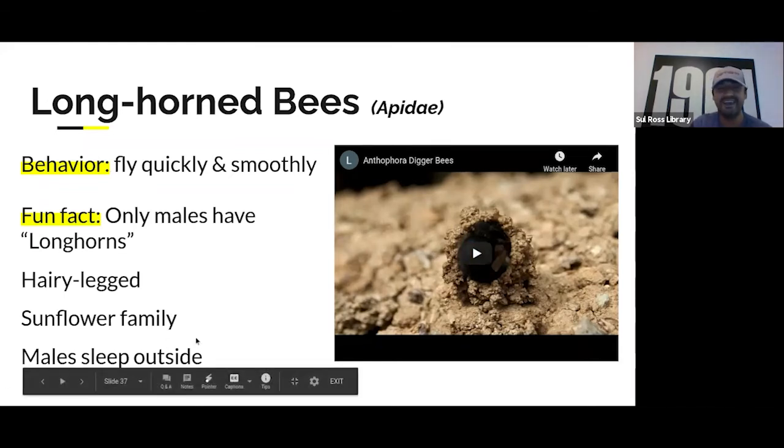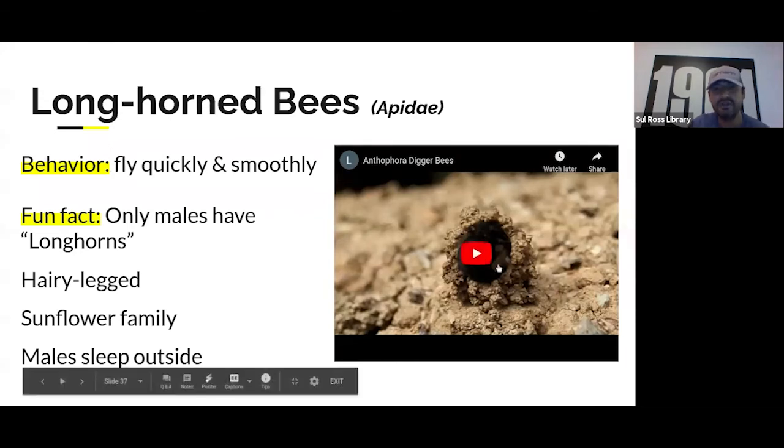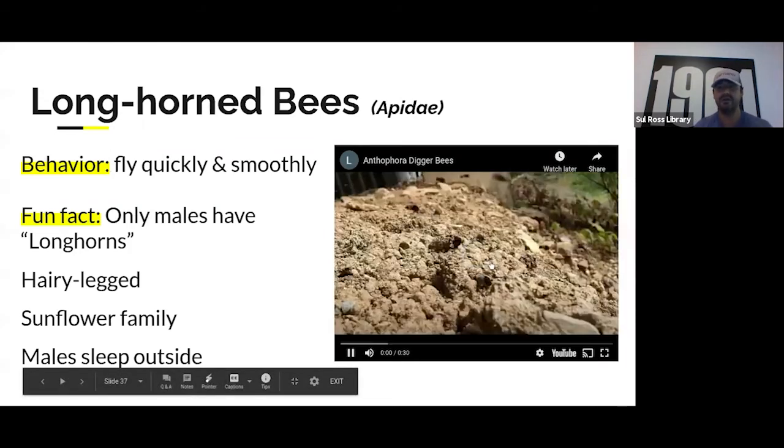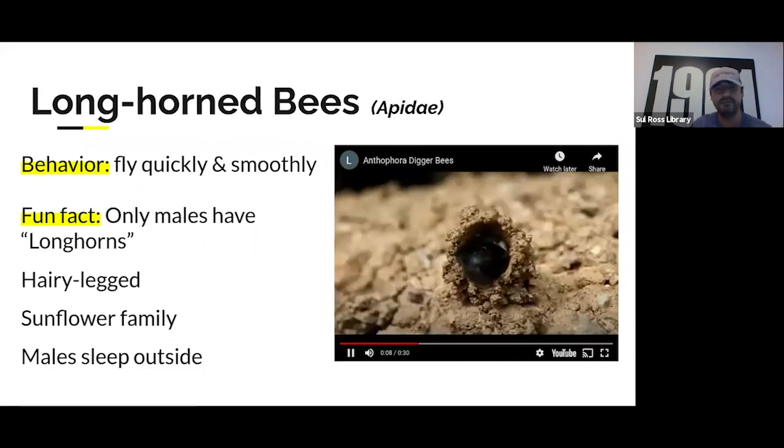Really, really neat. And I want to do more research on this, but the males sleep outside and sometimes you can even find them under a plant where there's multiple males all sleeping outside of the nest. So let me show you this quick video to show you just the movement. You can see them hovering around. It's almost UFO-like in the way they conduct themselves. Really, really neat.